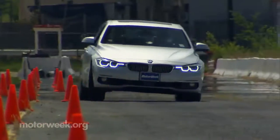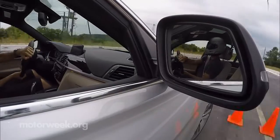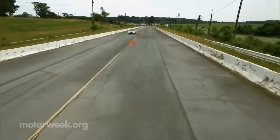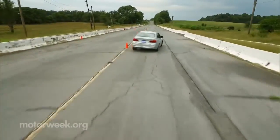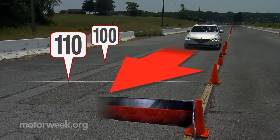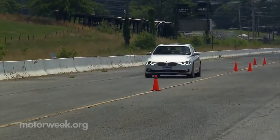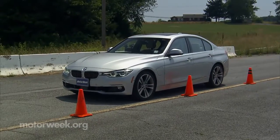The 330e has a soft feel through the corners, along with that slow and unengaging steering, but there's still abundant BMW-type rear-drive fun to be had here, as well as plenty of power to oversteer at will. At 116 feet, the average stopping distance, while quite short, was not as short as we expected. No doubt a result of the extra 500 pounds of battery weight.